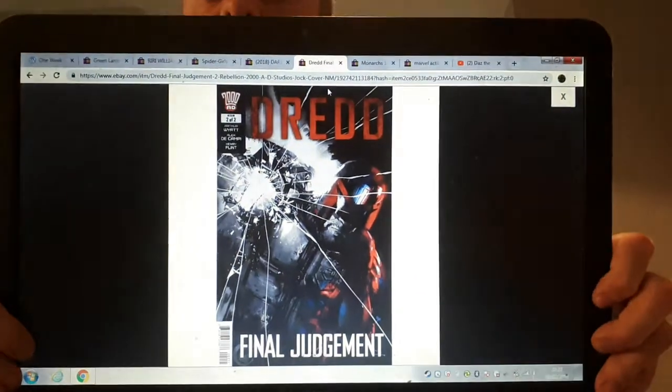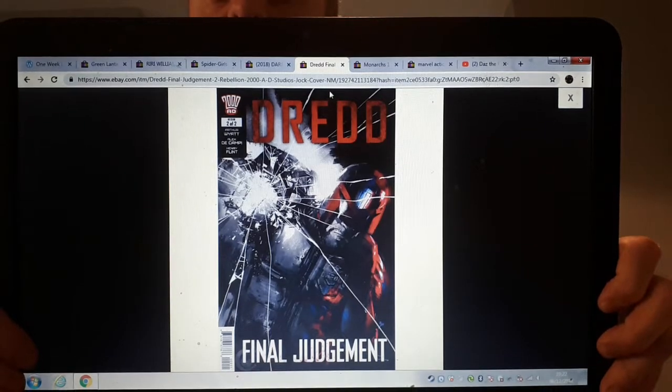That is probably one of the titles of the year so far, Rags, isn't it? Another independent title that seems to have not seen as much success as its first issue, but this is Dredd: Final Judgment issue 2 from IDW. Nice Jock cover there. That's done okay, not spectacular.